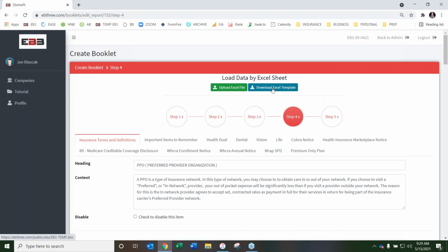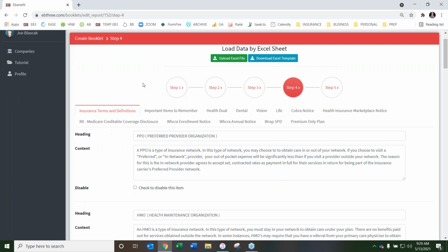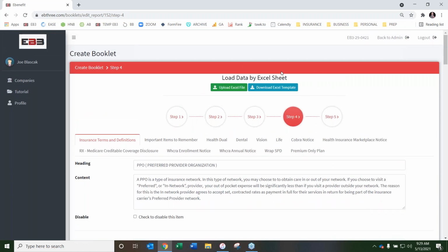It'll download an Excel file to where you can load everything in Excel. Once that's done, just save it as is and then upload it, and it will upload all the various benefits for you. I don't feel that that's the easiest way to do it, but if you are an Excel person, which I know a lot of people out there are, this is an option for you.